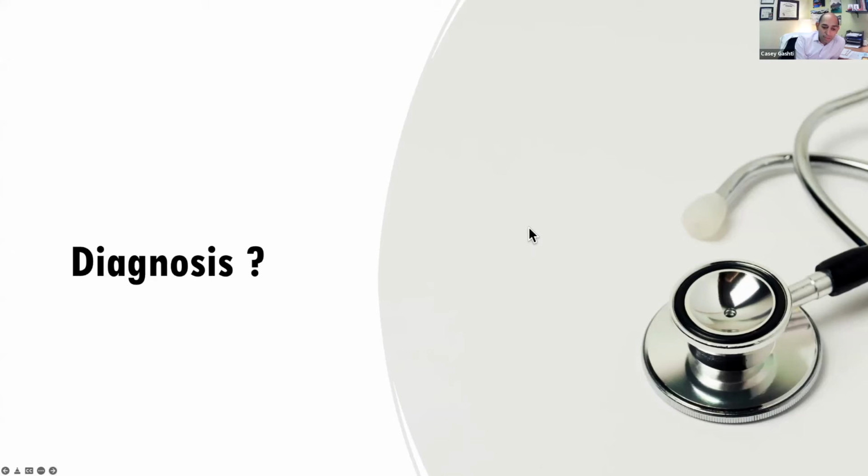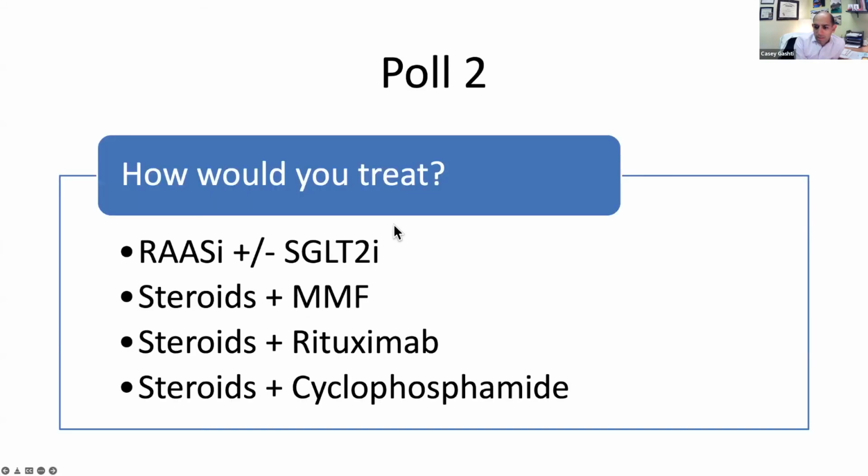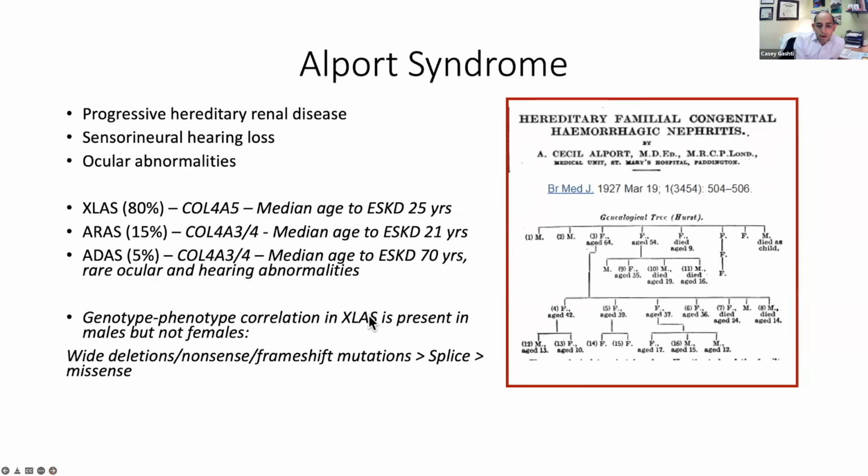So we have this woman who presents with what looks like lupus, and then has this family history of hematuria, and then the biopsy shows a pauci-immune crescentic glomerulonephritis. So we did do genetic testing, and she is actually positive, heterozygous for an alpha-5 chain mutation of type 4 collagen. So this is consistent with X-linked Alport's in a female.